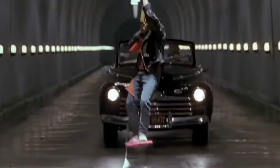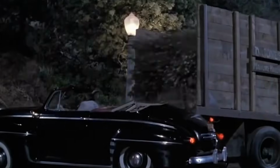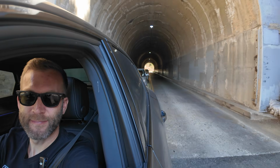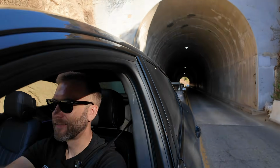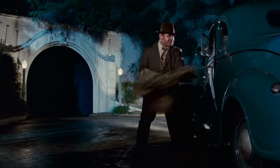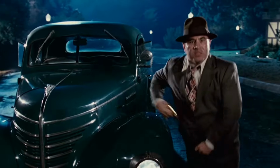Doc swoops in just in time with the DeLorean. Biff spins out into the manure truck. Classic. This spot was also used in Who Framed Roger Rabbit. This was the entrance to Toontown. Another classic. Same director, Robert Zemeckis, likes this spot.